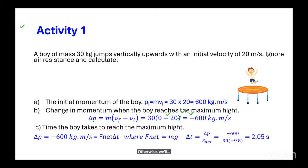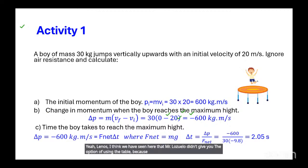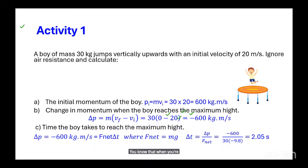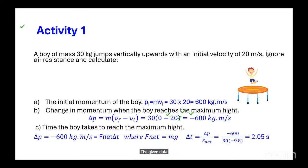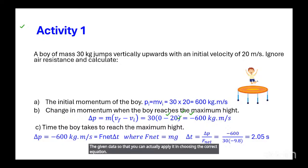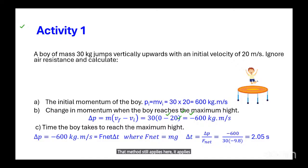Learners, I think we have seen here that Mr. Letsolo didn't give you the option of using the table, because the assumption is that by now you know that when you're given a statement, you must come up with a table and populate that table with the given data so that you can apply it in choosing the correct equation. That method still applies here. It applies in every question that you have, whether in physics or in chemistry. Make sure that you populate the table so that you can choose the correct equation or formula.